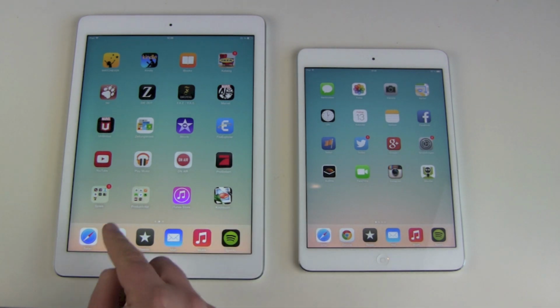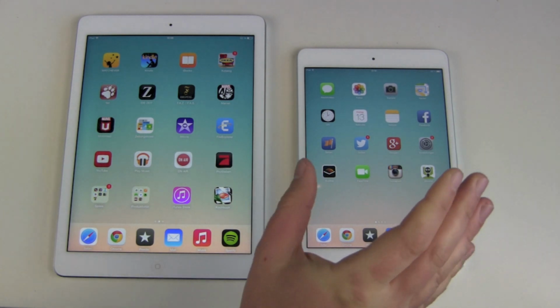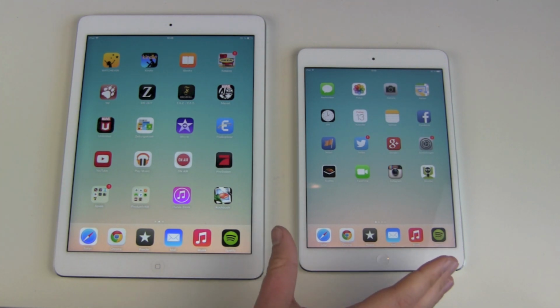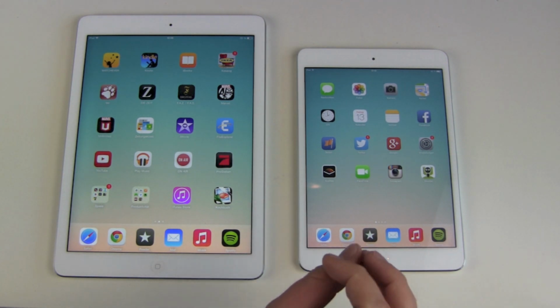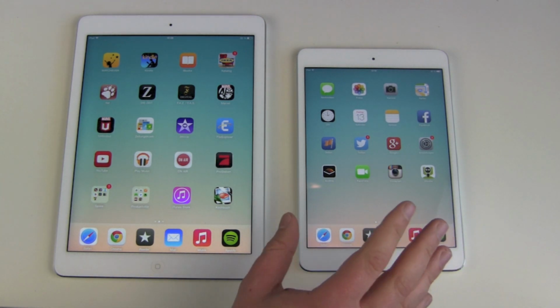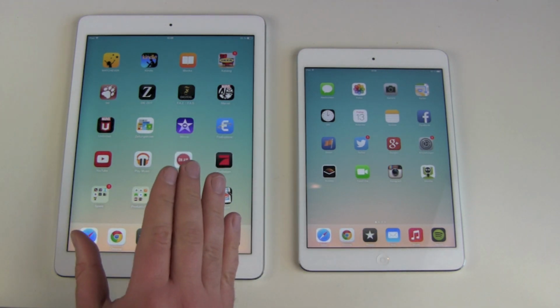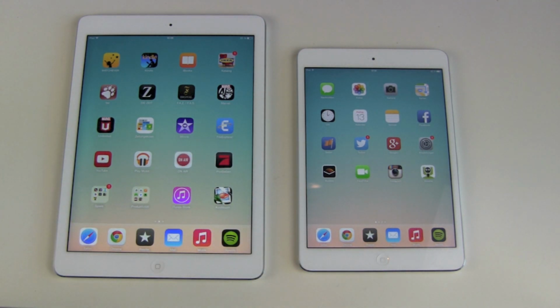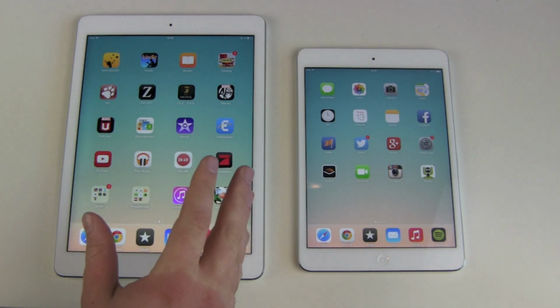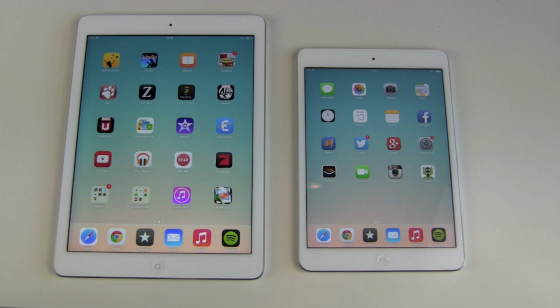Now, because of the difference in screen size, we got a different PPI value. This is pixels per inch. So on the iPad Mini with Retina, we got over 300 pixels per inch, and this is really nice. Over 300 is good. We got, I guess, 324 or 26, and on the iPad Air, we got 60 PPI less. It's around 264. And yes, you will definitely notice a difference here.